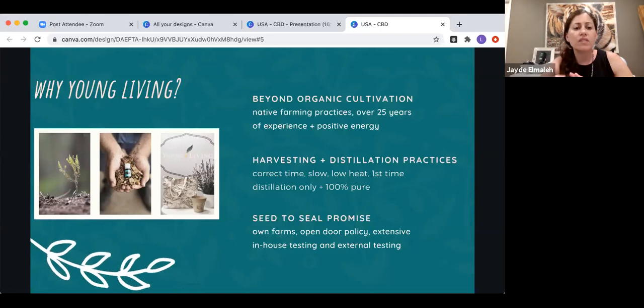Okay, so harvesting and distillation practices, they use correct time, slow, low heat, and one-time distillation only. So our essential oils are 100% pure. That means that they are not watered down or mass-produced. So they're going to be super potent, and that's why they're going to be very beneficial and therapeutic. You can use them for therapeutic reasons.